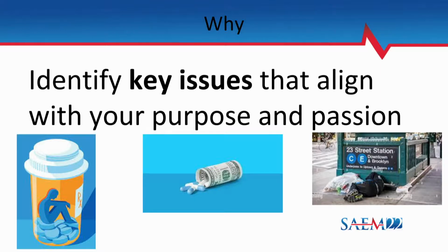Lobbying is, I think, one of the easiest ways. But op-eds, all of this stuff, you can easily get into as well once you get the ball rolling. Things that I've advocated or lobbied for before have been homelessness. Homelessness is really big in a lot of major urban cities. It's getting even worse with the pandemic. We're seeing a lot of issues related to homelessness and then substance abuse. We're seeing that all the time, every day.